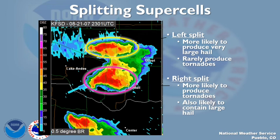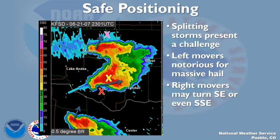And sometimes supercells can split into two. One will go off to the left, one to the right. As you can see, left split and right split. A left split typically produces very large hail, but rarely produces tornadoes. Not never, but rarely. And then the right split usually moves fairly slowly and is more likely to produce tornadoes, but it can also produce large hail, not just the left movers or left splits. It's supercells.